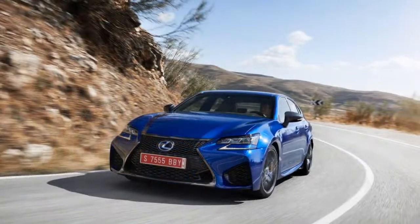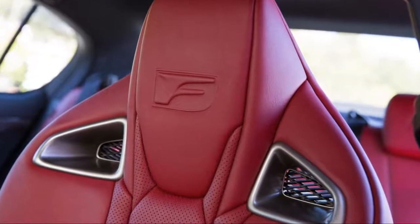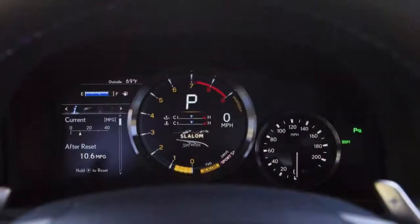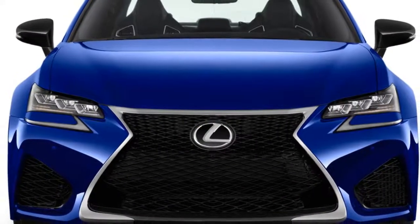The go-fast goodies include 19-inch forged alloy wheels with 235/35 front and 275/35 rear Michelin Pilot Super Sport tires, a carbon fiber rear spoiler, 15-inch front Brembo brakes with 13.6-inch rear Brembos, and an electrically controlled and clutch-actuated torque vectoring rear differential.